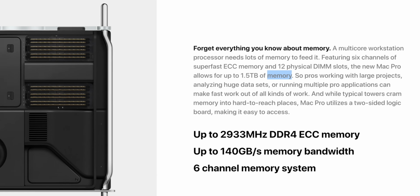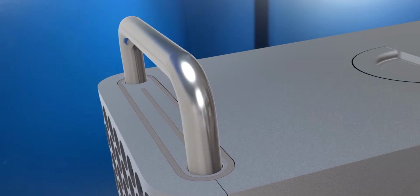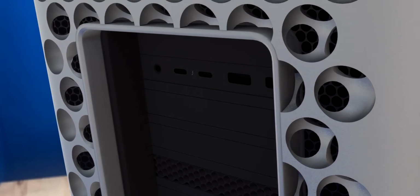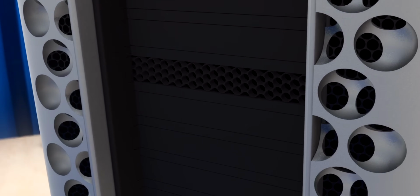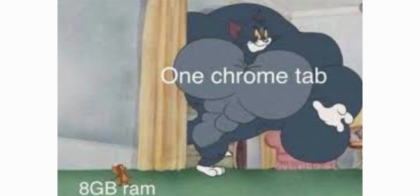And the RAM goes all the way up to 1.5 terabytes. I didn't know we were at that age now, or that point in life, where we're gonna see 1 terabyte of RAM. That is just crazy. I know if you use Google Chrome, it's definitely gonna hog that RAM usage. If you use Chrome, you understand.